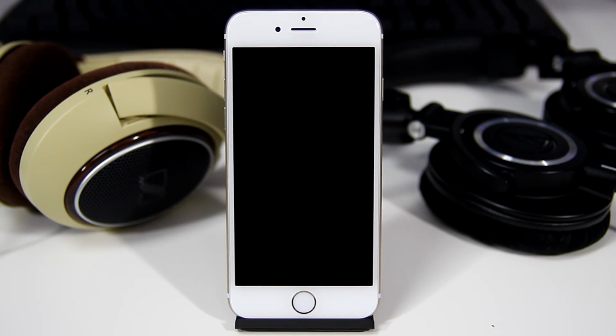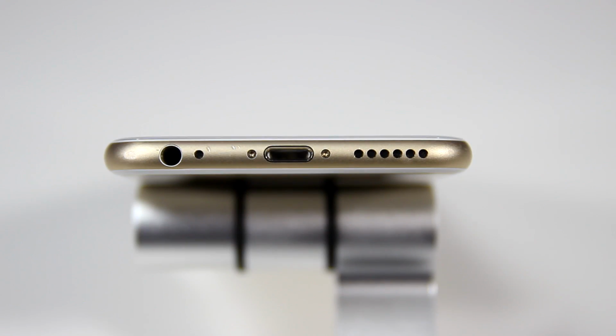I'm going to do a quick overview of the I/O, or the buttons all over the phone, because it's kind of boring, so I'll just run through it quickly. On the front, you have your camera, your front-facing camera, your call speaker, and Touch ID, which is completely underestimated. I love Touch ID. On the bottom, you have your headphone jack, mic, lightning connector, and speaker.